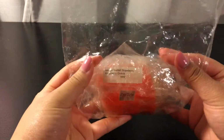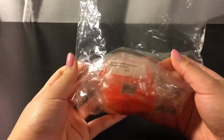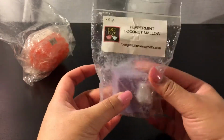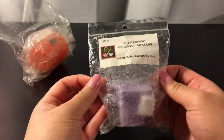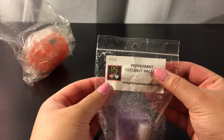So the first thing I have are these fluted tarts from Haley's Heavenly Scents, and this is a blend of mango sorbet and strawberry raspberry guava. This is Rose Girls Peppermint Coconut Mallow. I was hoarding this because I didn't know when I would get more of this, and this is one of my favorite peppermint blends, but I just got 2 of the half pies in this from her most recent order, so I'm going to melt this in celebration.